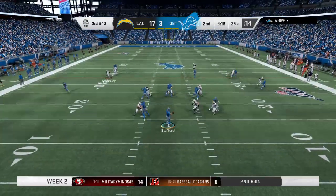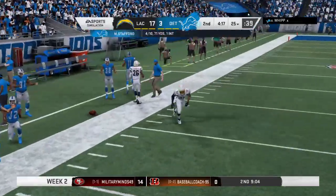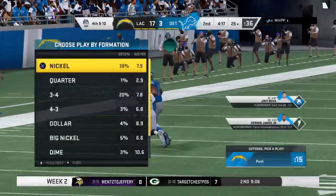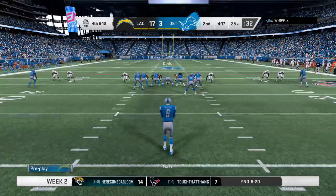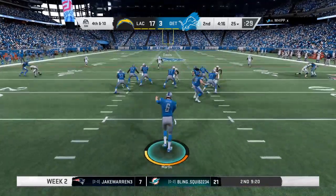Operating from the gun, Stafford. Good job. I knew he was throwing an out route, well, corner route. Certainly looked like they were getting ready to convert there on 3rd down, but what an effort to get his hand on that one, knock it away, and that brings up a 4th down decision. Martin will punt it away for the 2nd time.